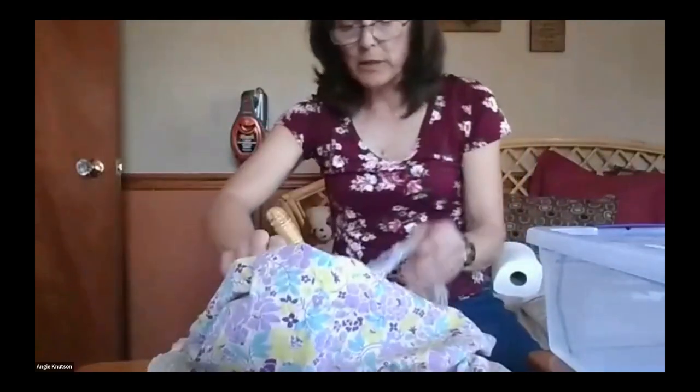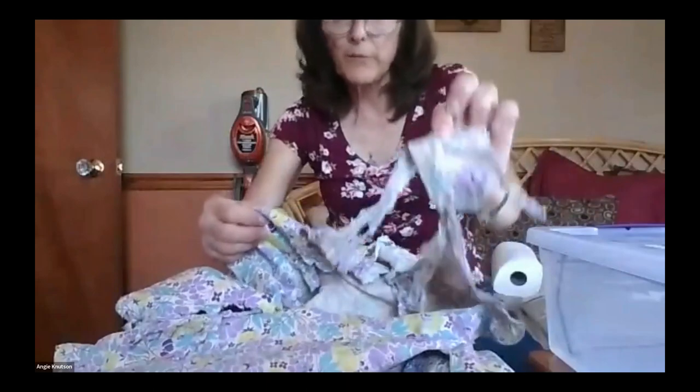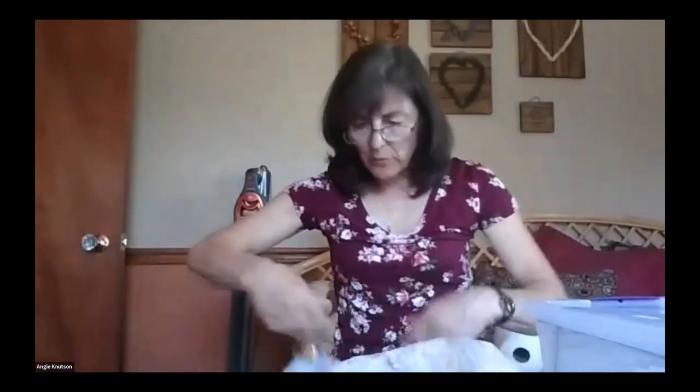I can do some repairs. It's torn on the bottom. What I can do is cut this off and use this fabric to mend the holes that are in there. And I did that. I'm gonna show you how I did it. And you gotta be ever so careful with this.